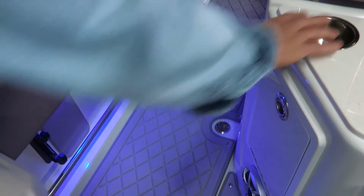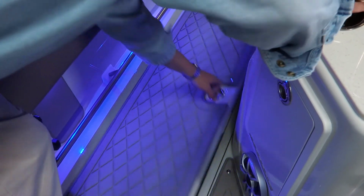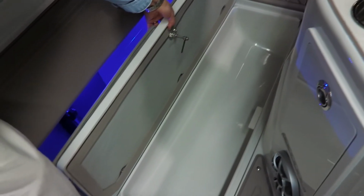What do you do now after you catch the fish? You have 2 large in-floor fish boxes with built-in macerators on both port and starboard. The dimensions of those fish boxes are 44 inches long, 12 inches deep.